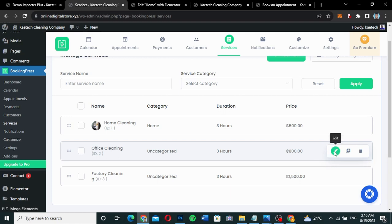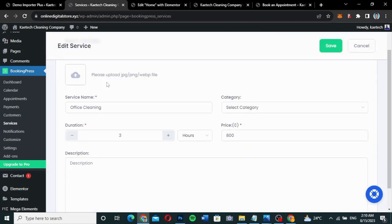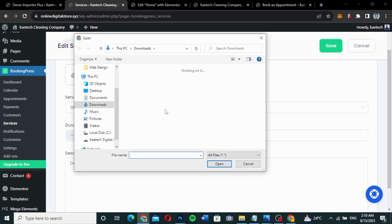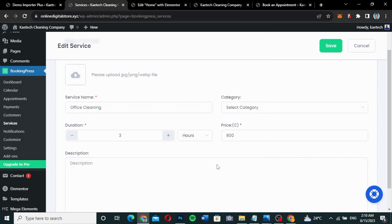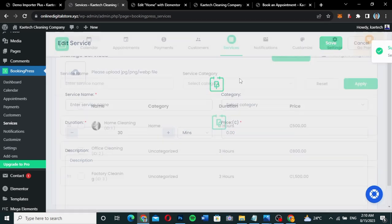Now we're going to go to this one also, then change this one to give it an image over here. So this is an office cleaning, so I'm going to use this one over here, and then the category also I'm going to make it fall under office. Okay, and then I'm going to just click on save.